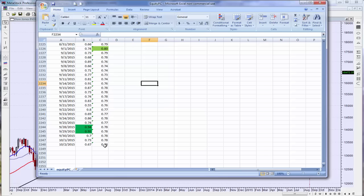The put to call ratio that I monitor, this is the actual reading on the equity only, on the stocks, put to call. Okay, it doesn't include indices and other things like that. It's just on stocks. This is the 10-day moving average of those readings. These readings come from the Chicago Board of Options Exchange, CBOE. So I am not getting an extreme. We got 1 day of an extreme reading. That's level 1 of an extreme reading, okay? That's just the first level.